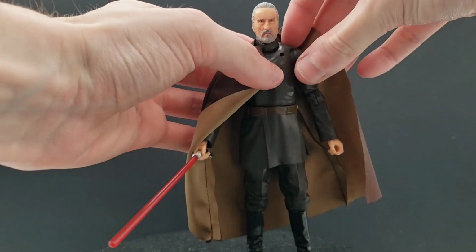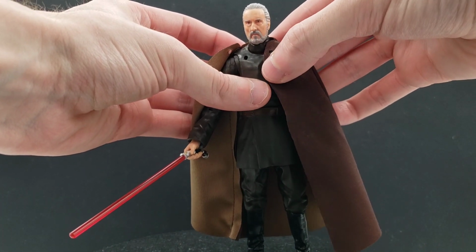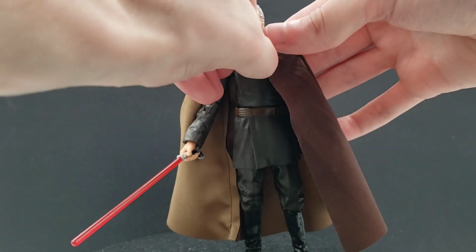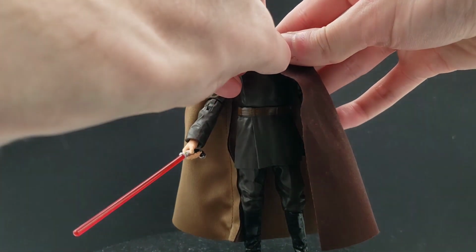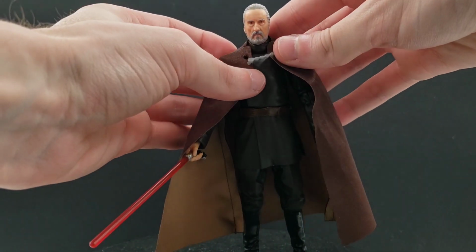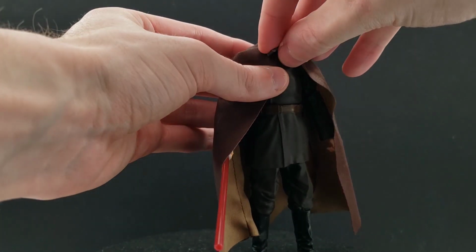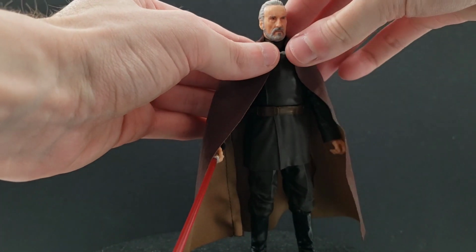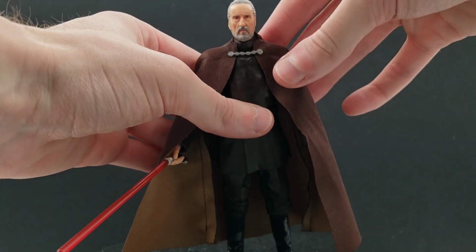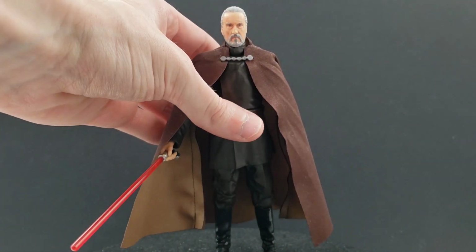Let's see here. We'll line it up properly here. This side. And it pops into place, no problem. So that is an option for you.